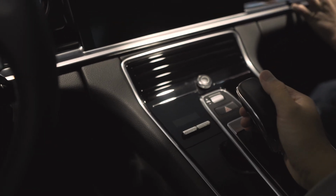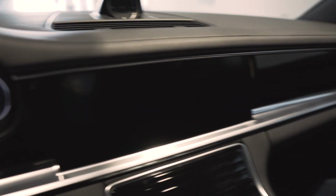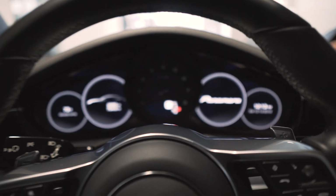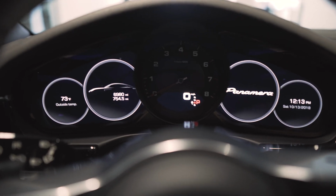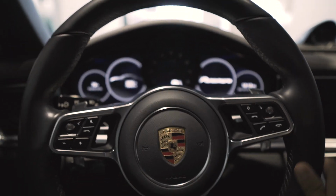Is this a screen? I think that's a screen. No, I don't know. This is a screen, this whole thing. This is whole digital. Okay, let me focus. Yeah, digital right here. Digital dash. Yeah, digital dash.